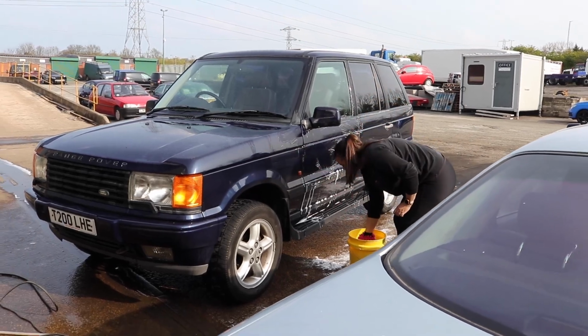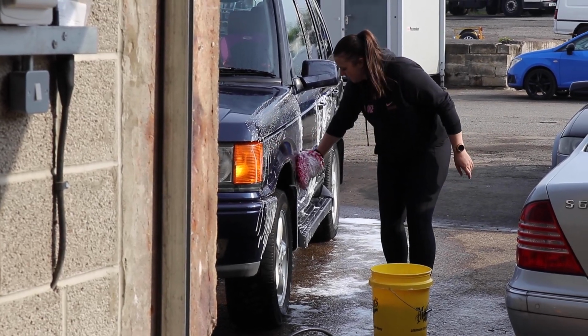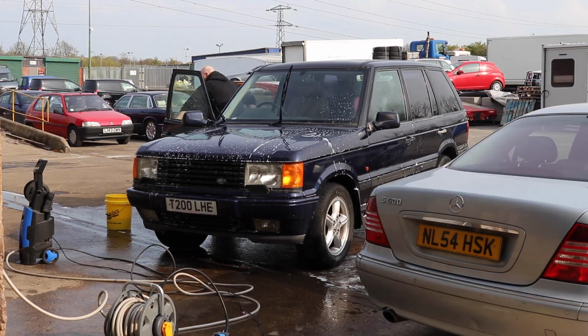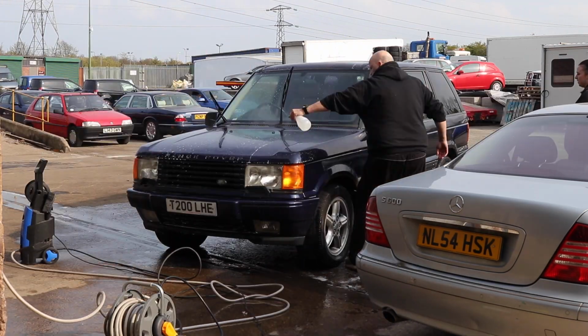Starting at the top of the car and working down. Single bucket here, but we've got 3 mitts and using each side to cycle through the top, sides, front and rear of the car. Now Nick's 5'9" and I'm 6'3", but we still had to drop this car down a little bit to reach the roof. Back in the day, these were an imposing thing on the road, that's for sure.